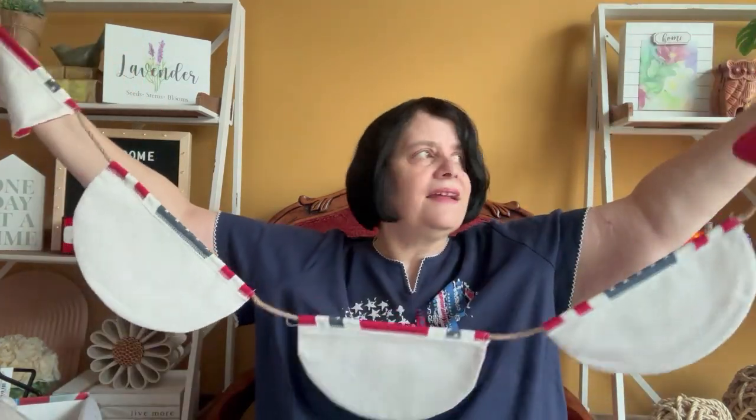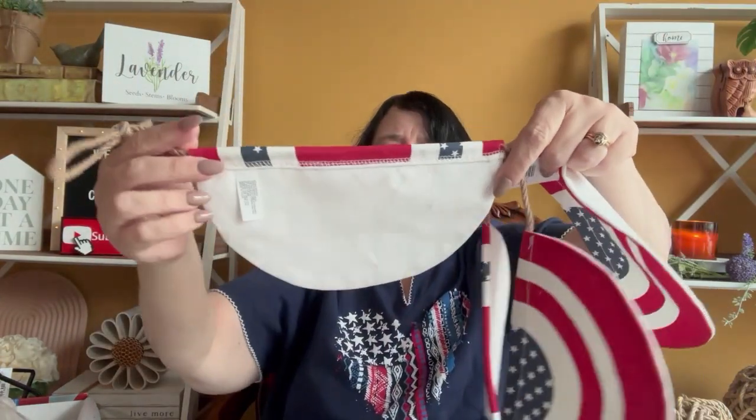And here it is. So it has 1, 2, 3, 4, 5, it has 6 of these. And then if you have a nail or whatever, you can just put these loops on the nails. So that is really cute. So we got that. So yeah. And so let's see, 60, 70, 80, 90, 100. So it had a $120 value. And that is just adorable.